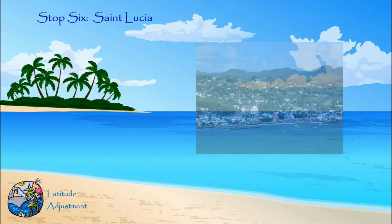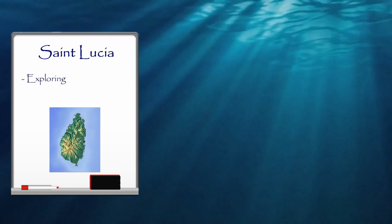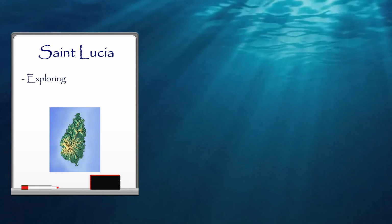This island gets well over 1 million visitors annually, and there is much for tourists and divers to enjoy. But we want to spend our time underwater. We've heard that St. Lucia's reefs are home to a huge collection of barrel sponges. And here's an example of what we're talking about.